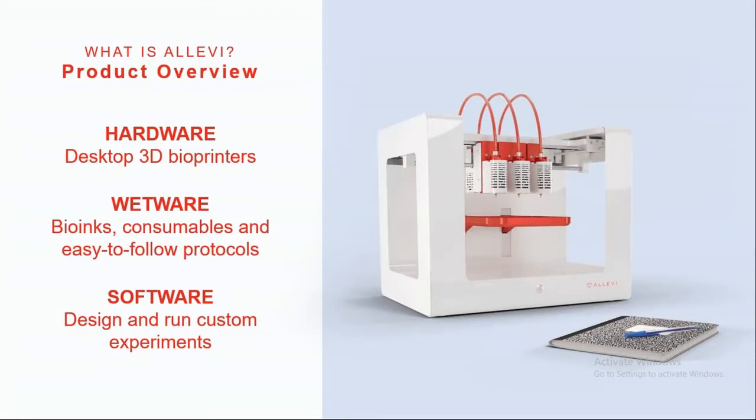So what is Allevi? Well, we make an experience for users to be able to design and engineer 3D tissue, and it starts with the hardware, and then it goes on into the wetware, or the consumables. And lastly, we also provide the software. So I'm going to try to do something here. Let me see if it allows me to do it. I'm going to share a small video about some of the things that we design.